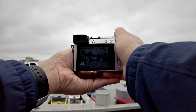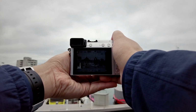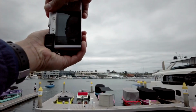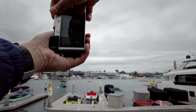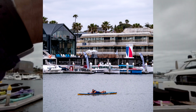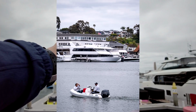This is 100 millimeter. I got about 2000 shutter speed, ISO 200. Right, nice. I saw somebody swimming right there with the boat thingy, and I want to try to capture him. 100 millimeter with the building as a background and something like this. Adds a nice foreground of interest to your image. F5.6. And maybe that boat over there as well. 100 millimeter. Nice.